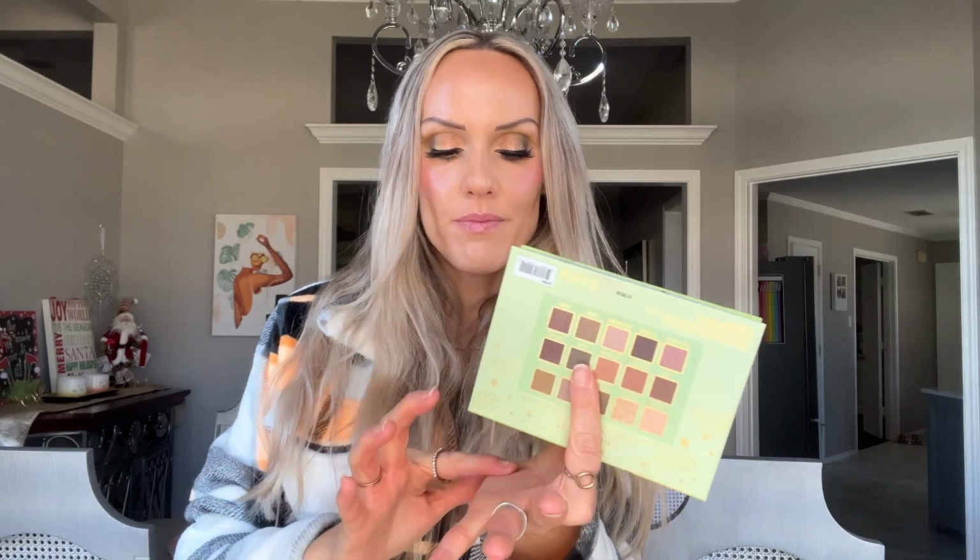But they are smooth and they're pigmented. Sort of metallic-y, but a little bit, let me just swatch them on my hand. So here they are. Aren't those pretty? They're very flattering on the eyes, so you don't have to worry too much about texture with them. And I mean, this is like a perfect everyday palette.